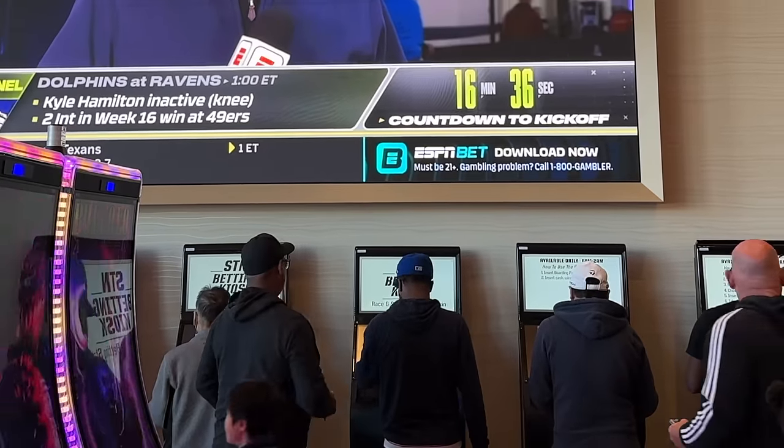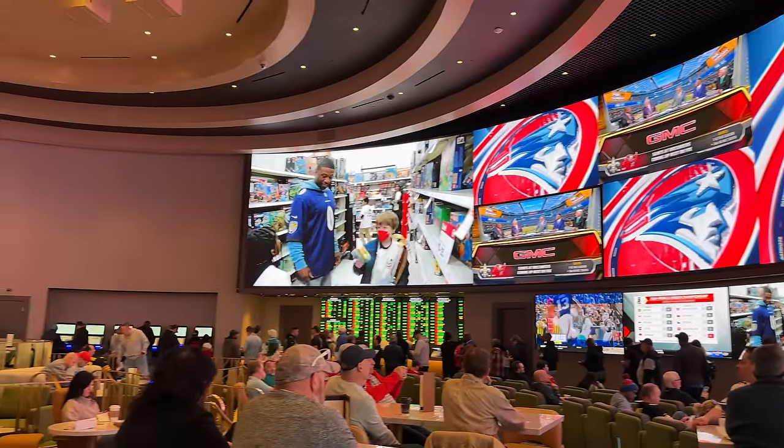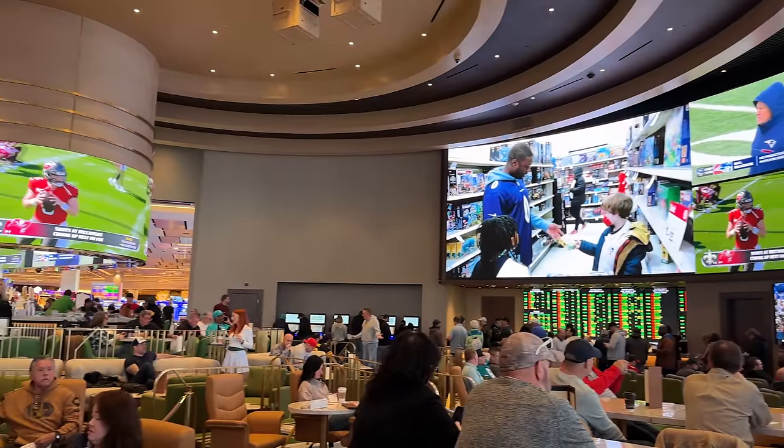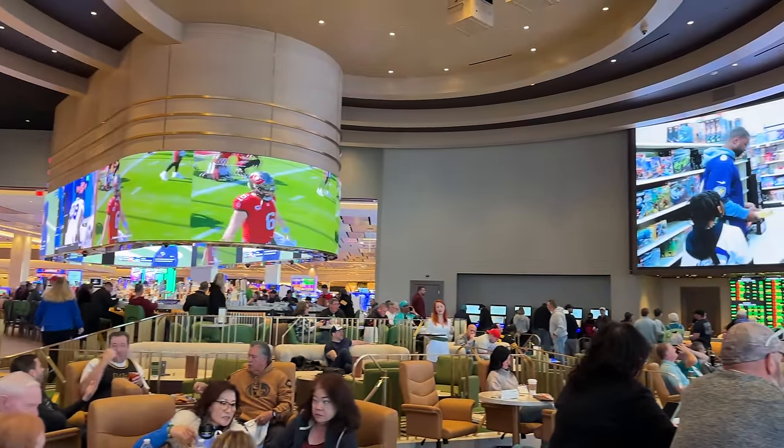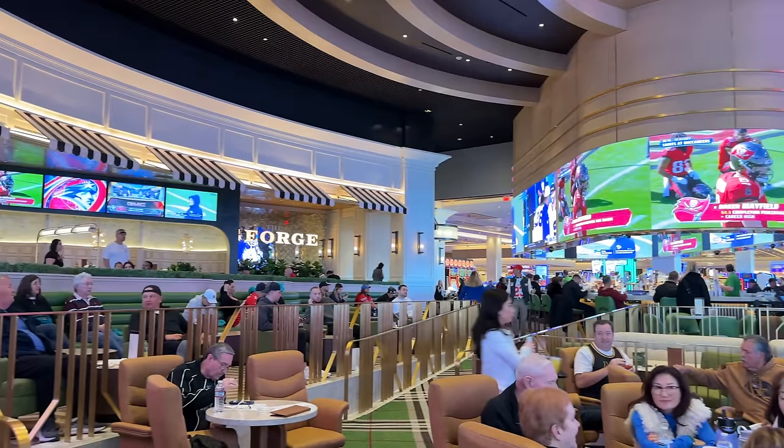Mobile betting is in full swing. But the action is in here, the STN Sports Area. It's 10,000 square feet of screens and seating and bars. Nirvana for the sports fan on any game day.